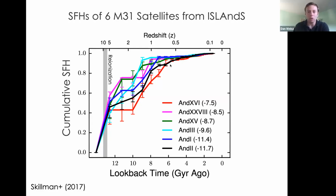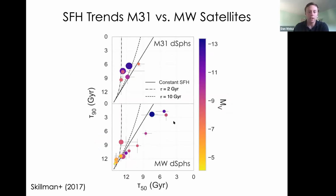Also interesting is that they seem to all quench around a similar epoch, roughly redshift of 0.5, or 5 to 6 gigayears ago. So just to elucidate this a little bit more clearly relative to the Milky Way satellites, we can go back to this T50 versus T90 plot. On the bottom, I'm showing the Milky Way satellites as you've previously seen, and the top are the 6 Skillman et al. satellites that I've shown you previously. Just qualitatively comparing them, you can see that these M31 satellites occupy a region of this diagram in which there are essentially few or no Milky Way satellites. So this was already fairly interesting, but again, it's only 6 galaxies. And so the idea was we really needed to push on to get more.